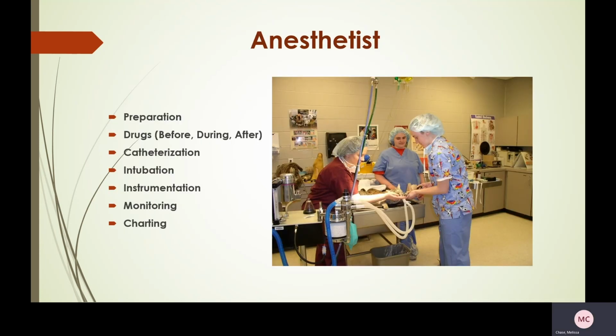Students will also assist in anesthetizing and maintaining anesthesia for surgery. They will set up the surgery room and hook up the anesthetic machine and all of its components, prepare for catheter placement and intubation of an animal for surgery. Students will also calculate and administer the proper pre-anesthetic drugs, maintain patients on gas anesthesia, and provide postoperative pain control.